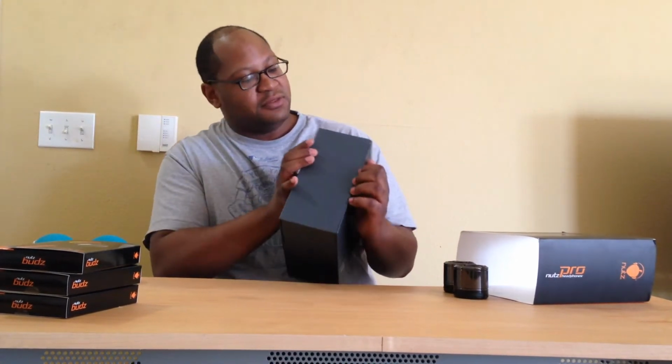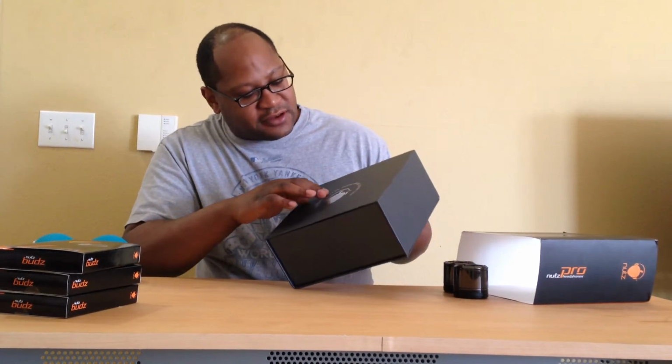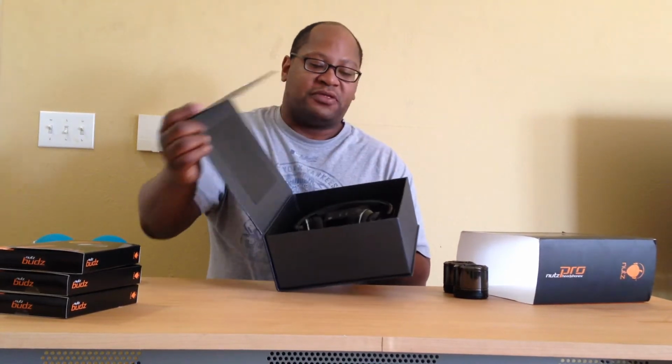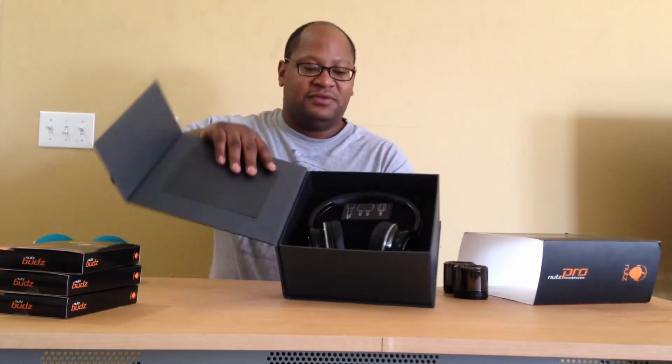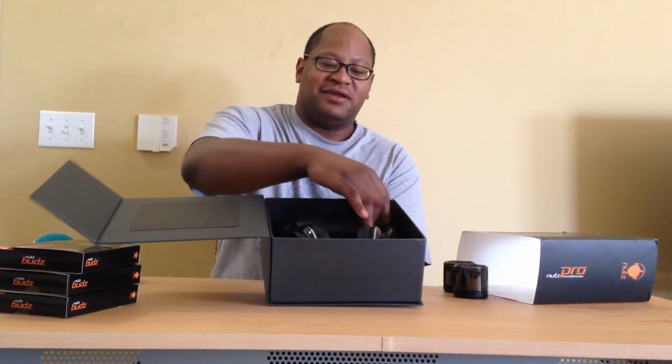So, just open this up real quick. We got the logo right here. What does it say? No music, no life. No music, no life. So, yeah, a little play on words and everything like that. Opens up real sleek. Look at that. Nice and sleek. Got a little fabric going on in here. Okay. A little fabric. Nice and soft.